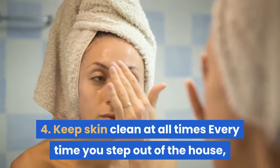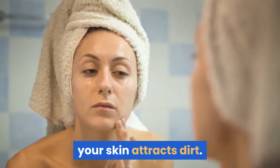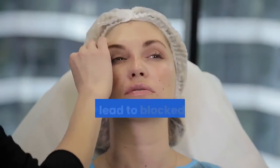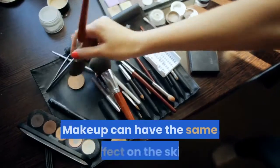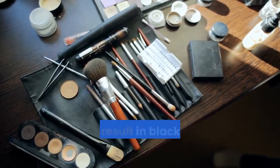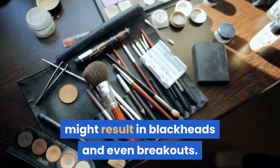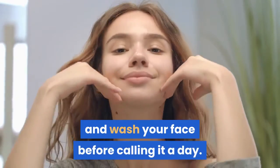4. Keep skin clean at all times. Every time you step out of the house, your skin attracts dirt. If not cleaned well, it may lead to blocked pores, increasing the chances of blackheads. Makeup can have the same effect on the skin, and if not cleaned out completely, might result in blackheads and even breakouts. Always remember to remove makeup and wash your face before calling it a day.